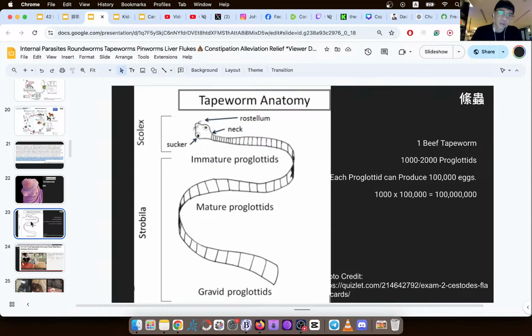Okay. This is your anatomy. This is the part that we were looking at before in the last slide. And over here, this is their reproductive system. Tapeworms, they are hermaphrodites. So hermaphrodites, they reproduce all by themselves.